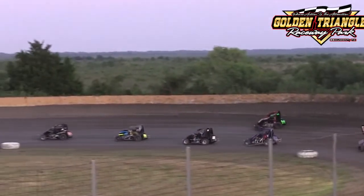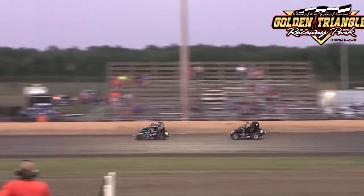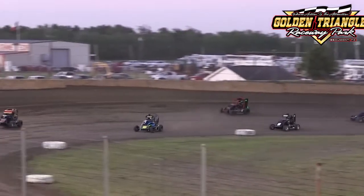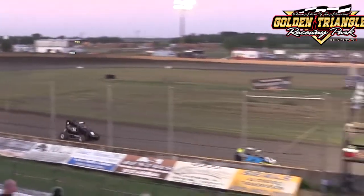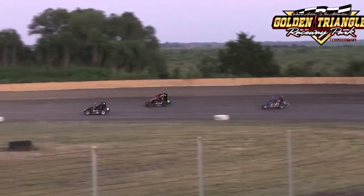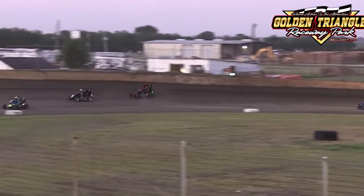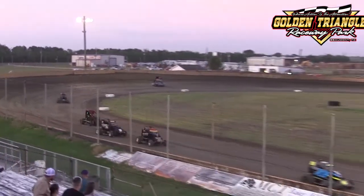Down into turns 1 and 2, David Weibel with a lead out of 2, and here comes the 50 of Cody Swear looking to work the bottom of the racing surface behind the 99 of Lejeune. Around the top in turns 3 and 4, the 14T of Ty Dubos. Dubos had his first race and first feature win last weekend, and here he is, night 2 in the car, making a big move to the outside on lap 1.